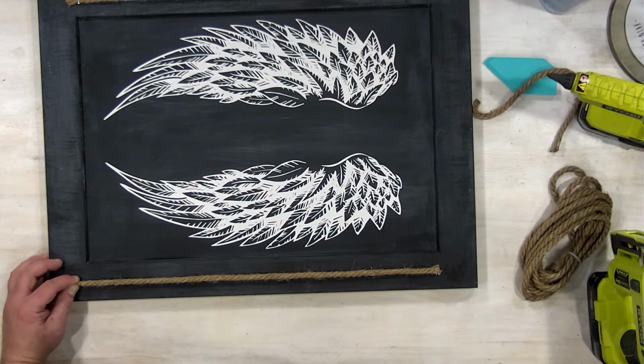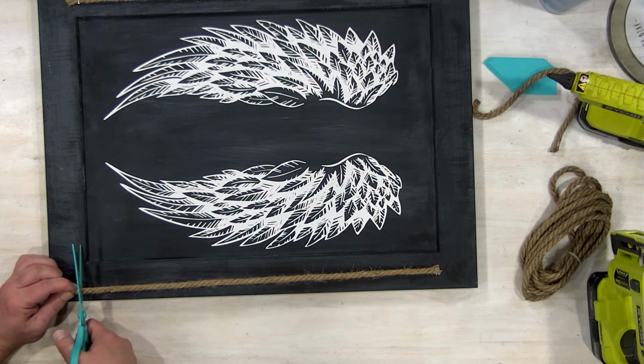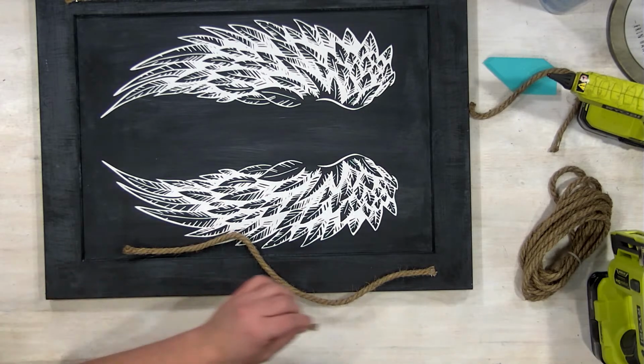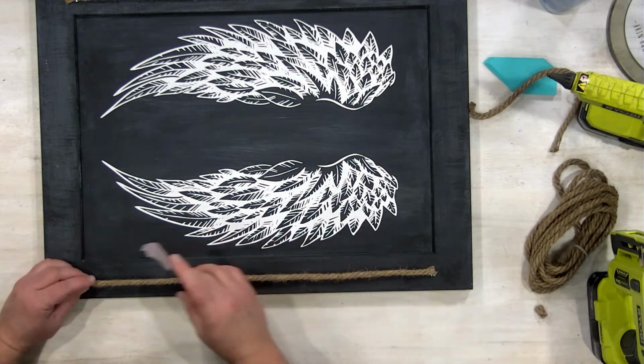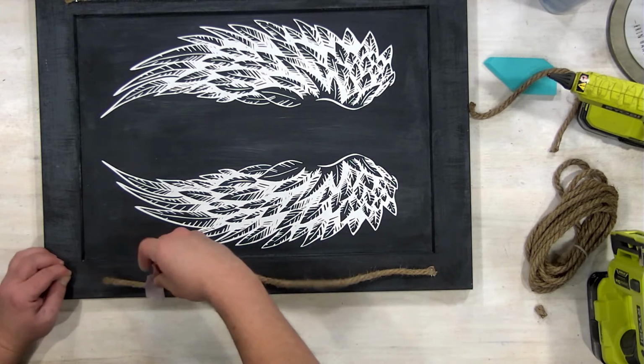Okay, this one I need to trim just a scotch. And I know I have truck peeps out there saying, don't use your transfer trimmers, we only use those on transfer. I don't. I use them on everything.